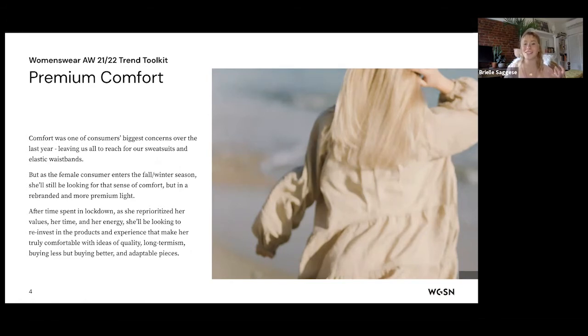And so because of this added layer of stress and anxiety that has just continued for the last few seasons, she's still going to be looking for that sense of comfort, but as we discussed, in a new and adapted mindset. Whereas that comfort used to be around being almost kind of lazy or lethargic or very cocooning and welcoming, now it's being rebranded into a more premium light.